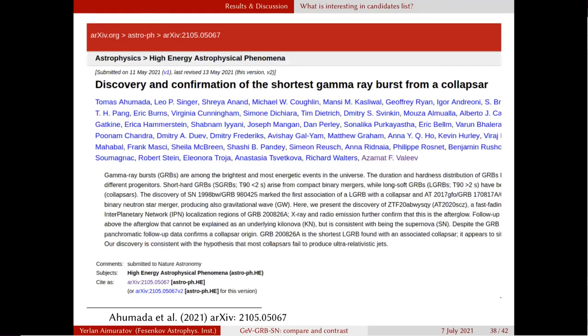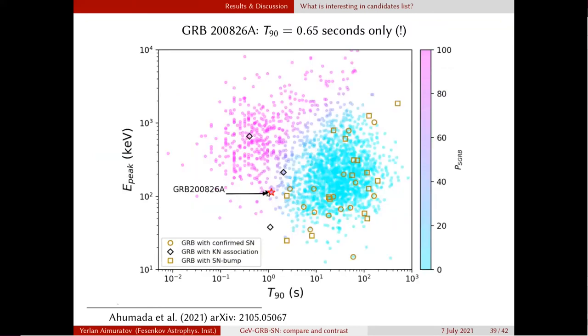And this GRB is something new, because of its duration. This is the GRB associated with the supernova, and its mechanism, like a collapsar, is discussed in this paper. It's a very fresh paper published like 2 months ago, but it's a short gamma ray burst. Surprisingly, its T90 duration is 0.65 seconds. Its location on the Epeak-T90 diagram is around here, but the probability analysis shows that it most likely belongs to the long population of bursts.